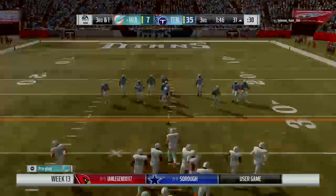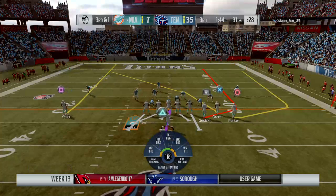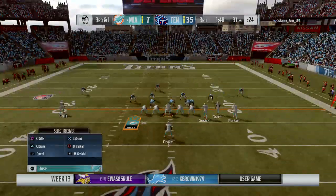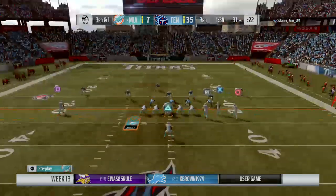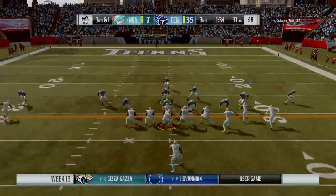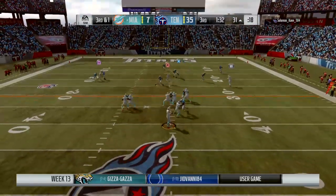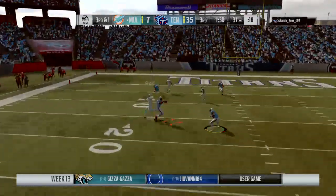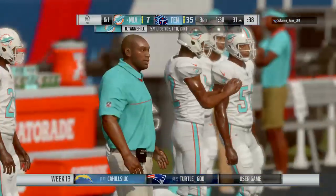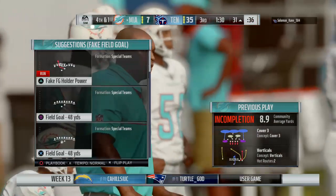The Dolphins on 3rd down, 2 for 5 to this point. They need just a yard here. It's 3rd and 1. Here's Tannehill. And that is incomplete. Boy, the numbers throwing the football just not trending in the right direction.